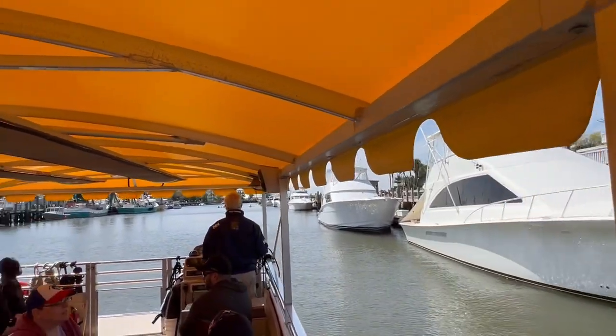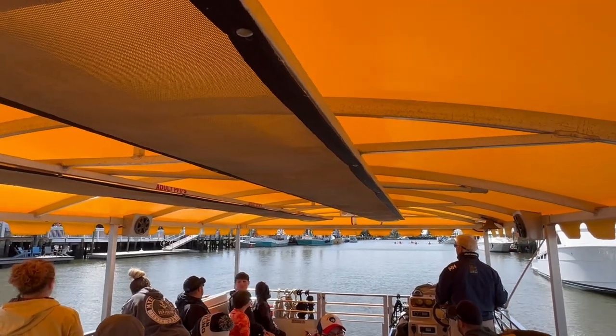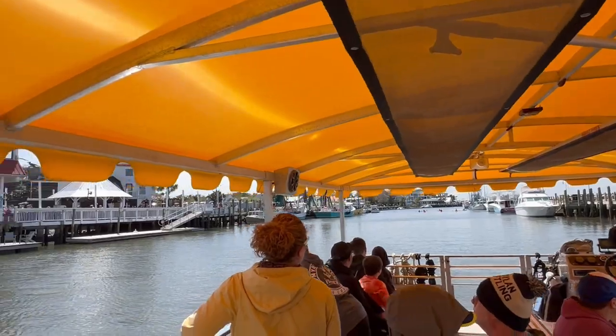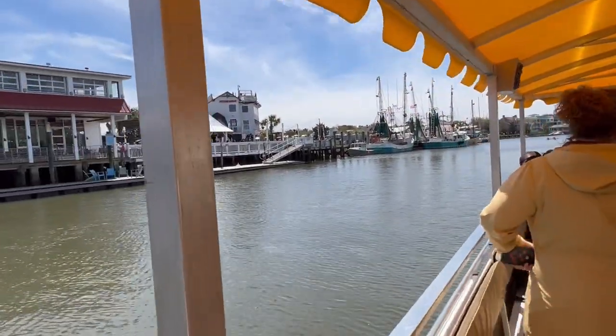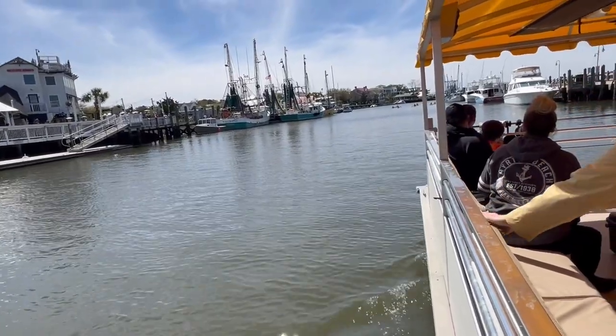Last year in 2023, Charleston's dolphins were designated as their own species. They were designated as their own species, and that's through study of cranial morphology as well as DNA sequencing. That's how we found out we have our very own dolphins.